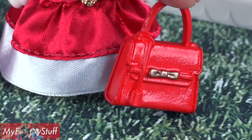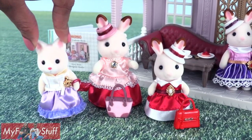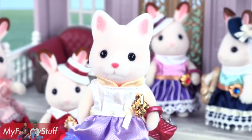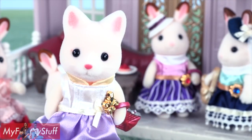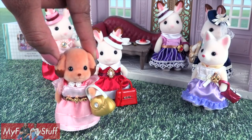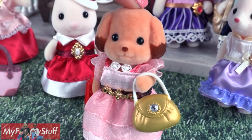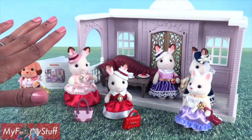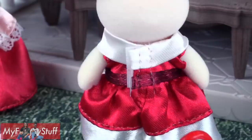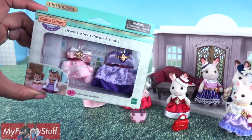Look at those details. Lulu's Silk Cat is looking fabulous in lavender with yellow details. She is a makeup artist at the department store. And Laura Toy Poodle is a chocolatier. She has on a delicate pink layered dress with a gold handbag. All of their fashion can be removed. They Velcro in the back, so you can change their look whenever you like.